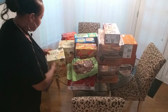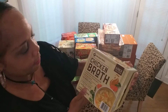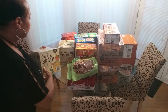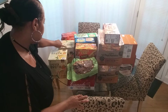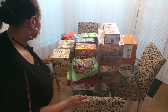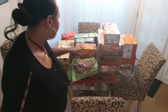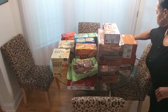Okay, then I got this 6-pack of chicken stock, chicken broth. Got 2 packs of this. Oh, I didn't notice that. Now this is the, I have to hurry up and use these. These are not good. These are good until next year, November 2021. Everything else is 2023. So make sure you check those, check the expiration dates.